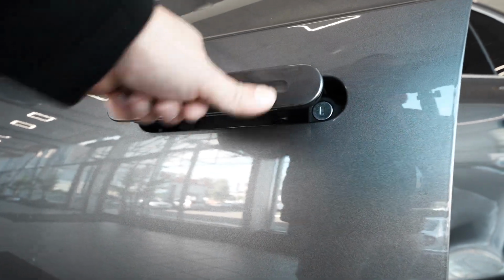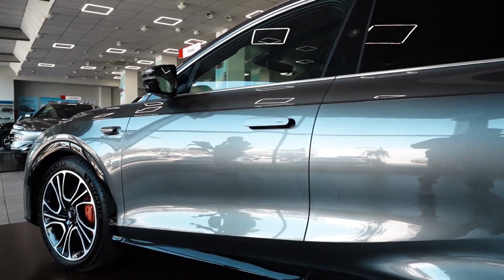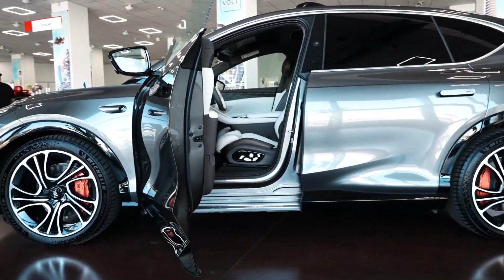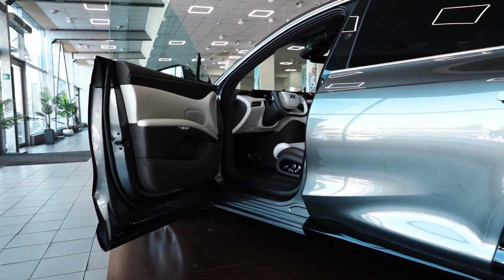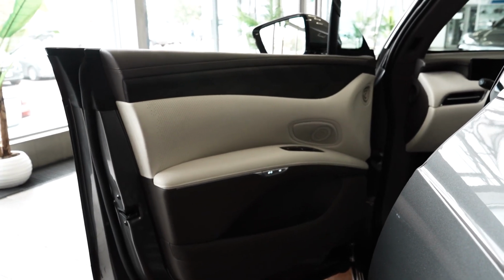Before we step inside, I would like to draw your attention to the retractable door handles. They are well made, and I believe they will work without problems. It's also worth mentioning the double glazing in the doors, even in the base configuration. In the top trim of the interior, you can find leather, suede and wood veneer finishing. In the lower trim levels, you get high-quality plastic and Napa leather. It's an interesting combination as well.